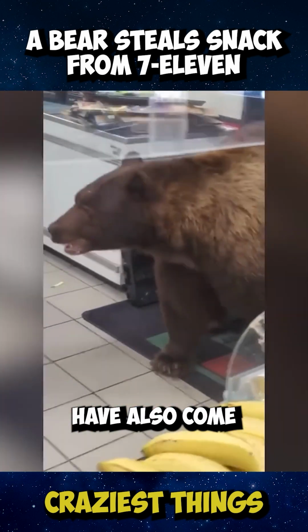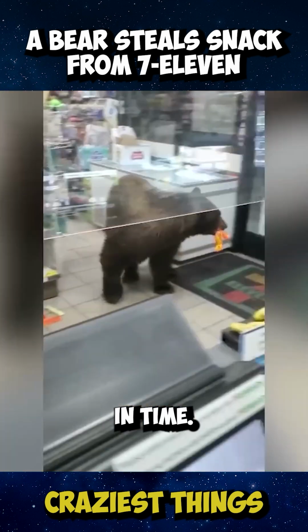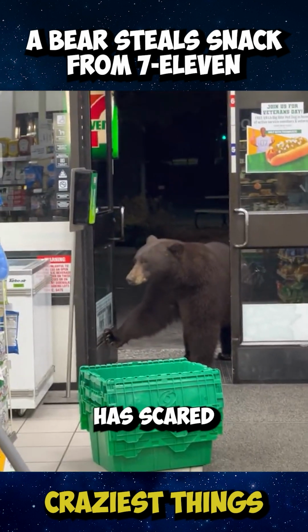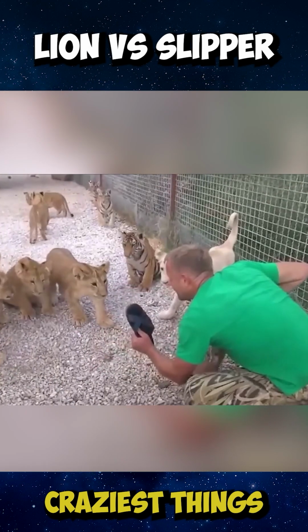The police have also come several times to deal with the bear, but it always manages to escape in time. The store owner has tried to lock the doors, but it still manages to sneak in on other days. Although this bear has scared the townspeople, it has now garnered the affection of many people. Maybe so.